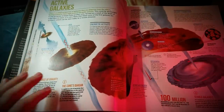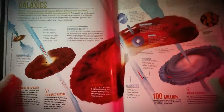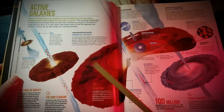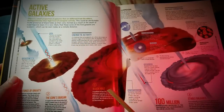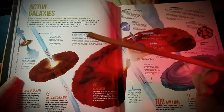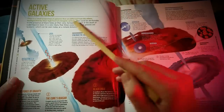There we go, that's a little bit better. So active galaxies, there's a small portion of galaxies that are different from the others, distinguished by their high level of energetic activity. And this could be attributable to the presence of black holes at their core, formed as a result.